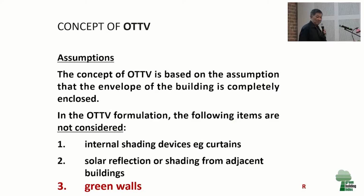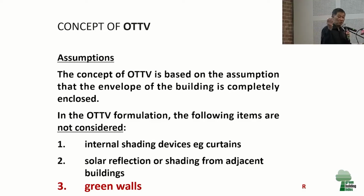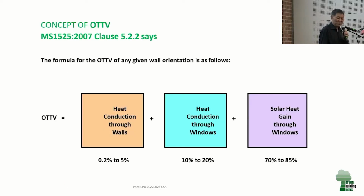Some of the assumptions based on the OTTV are internal shading devices such as curtains are normally not included, because by the time you include the curtain inside, the heat has already gone into your building. It will be absorbed by the curtain and then re-radiated back outside. Solar reflection or shading from adjacent buildings is also not included. And currently green walls also we don't include, because sometimes the plants might not grow or might be removed sometime later.